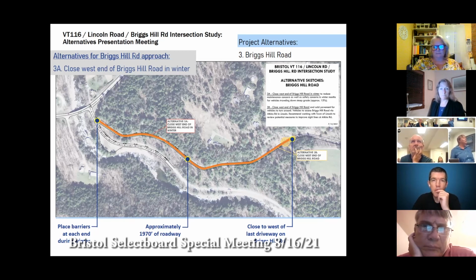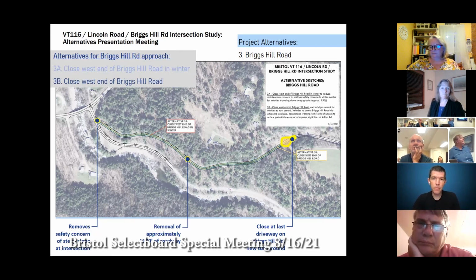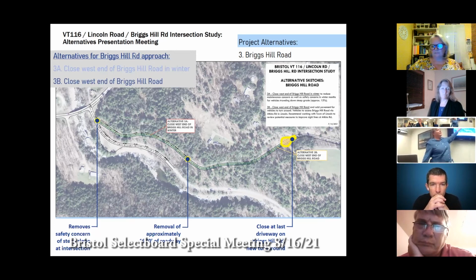I'm not sure how the town would feel about either of these, so definitely looking for input on both. And then the second one, like I mentioned, would be a turnaround here, and then closing to the west. And also if you did close this, if you did realign Lincoln Road, you could get better grades. You could shove it east. Obviously there'd be added cost with doing both of those alternatives. So there are always pros and cons of each one. I'd be interested to hear.